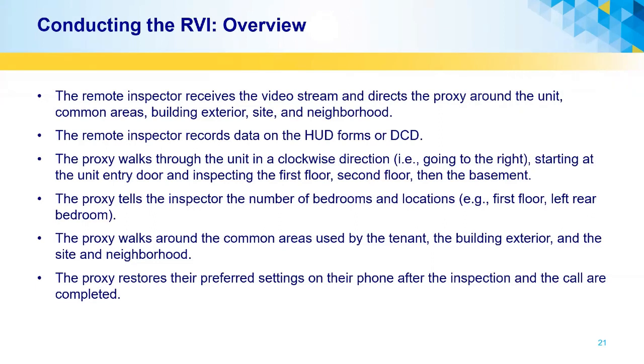The next one is the proxy tells the inspector the number of bedrooms and the location. That's very important. For example, first floor, left rear bedroom. The reason for this is if we have to come back and do a re-inspection, we want to make sure we are re-inspecting the correct room, and by listing the location of that room, that helps us to determine that. The next one, the proxy walks around the common areas used by the tenant, the building exterior, and the site and neighborhood.